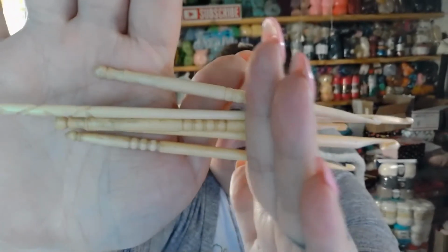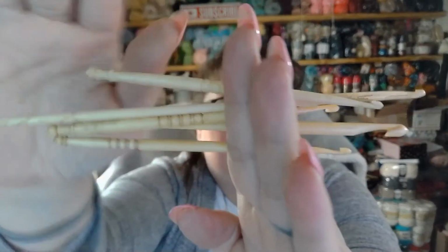They're absolutely beautiful. Gorgeous, gorgeous hooks. I absolutely love these. I keep them in a roll with little frogs on it, so nothing can happen to them. I got these many years ago, and I hold on to them because they're so beautiful.